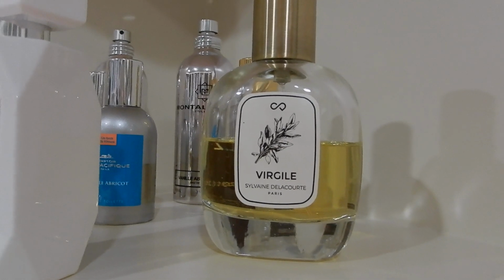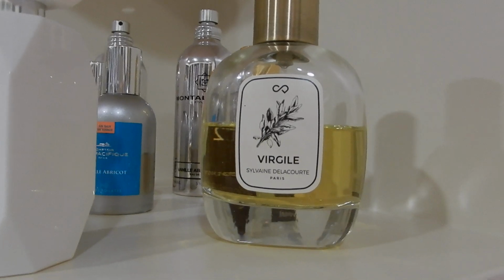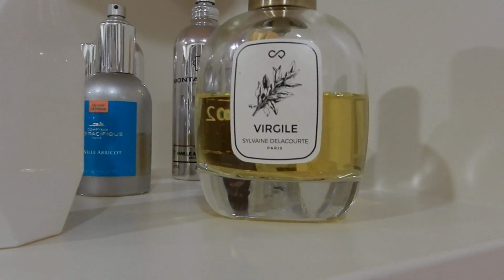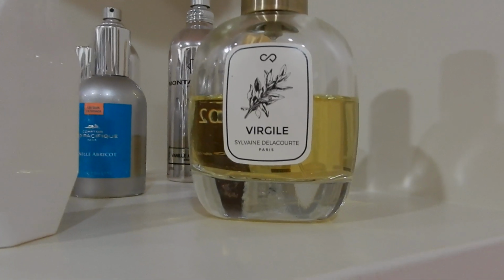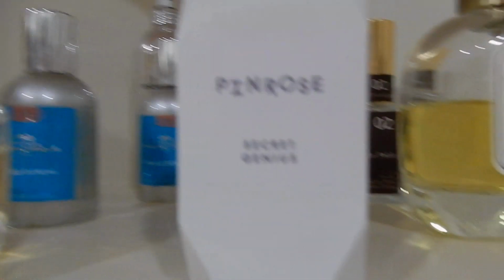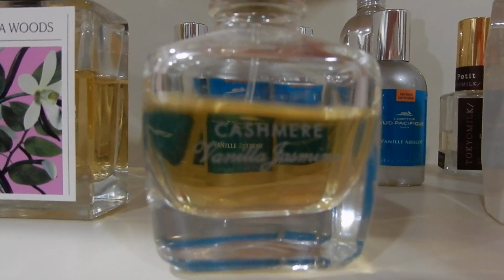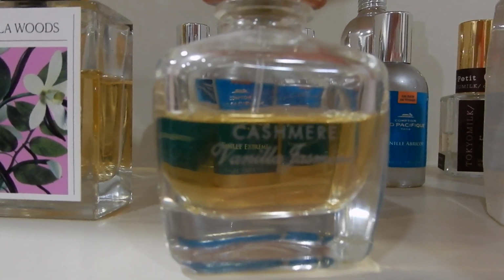Her nose is very similar, I feel like, to Laura Slatkin in terms of the blends, the scents that she puts together. Just perfect when it comes to perfumes. Penhaligon's Secret Genius, love it, gorgeous. This is an oldie. Do you guys remember Vanilla Jasmine from Victoria's Secret?